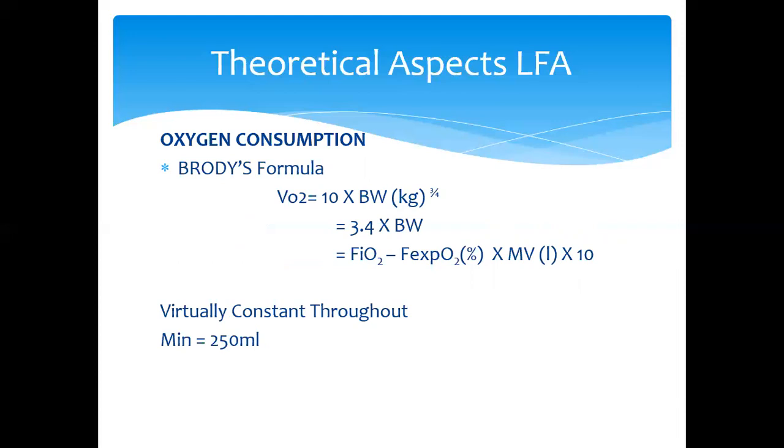Some of the boring aspects of low flow anesthesia, the basic theoretical aspects. Obviously, we are not mathematicians that we are going to be doing mathematical equations while we are doing low flow anesthesia, but we should have a knowledge of these formulas because they will help us to understand what exactly happens in the fresh gas flow while low flow anesthesia is being administered.